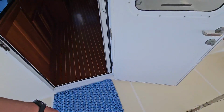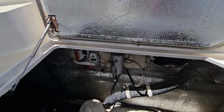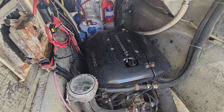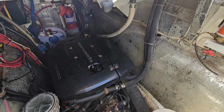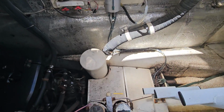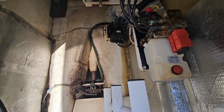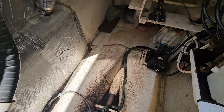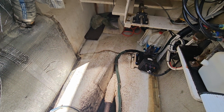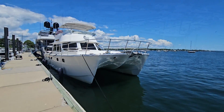Let's take a walk over to the starboard side hull. Similar setup. Volvo D3 220s, electrical systems, plumbing, and then we've got Racor fuel management and Garmin autopilot pump. Storage for spare props as well.